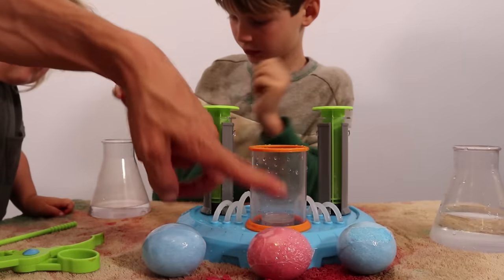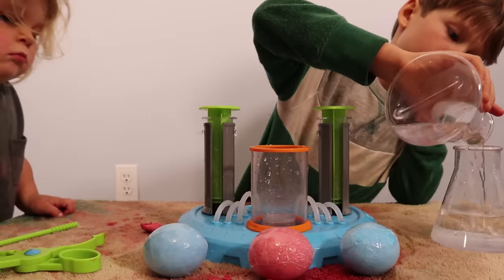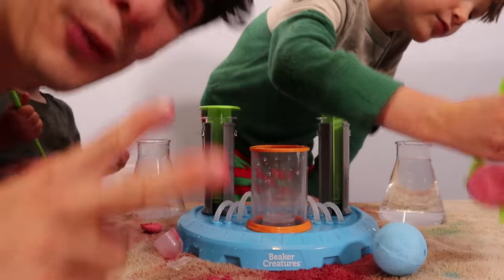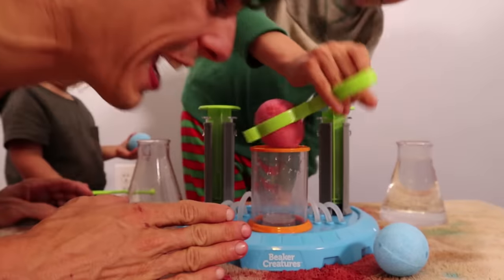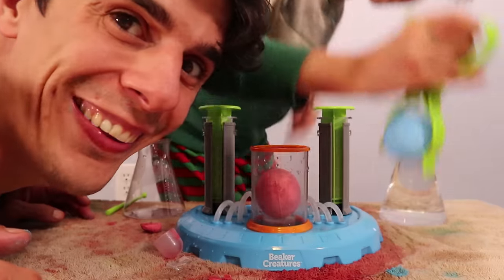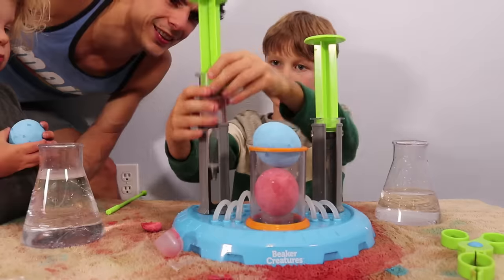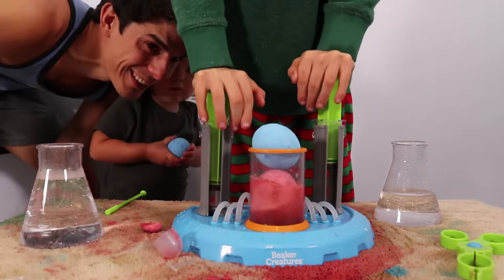All right, you guys, so we have 1, 2, 3 more eggs here. We're gonna hurry up real quick and break them open and see if we get one of the limited edition ones. I'm gonna get one. So now we are gonna try putting two monsters in at once. We're gonna use a blue and a red egg at the same time. This is crazy. What's gonna happen? See what happens.